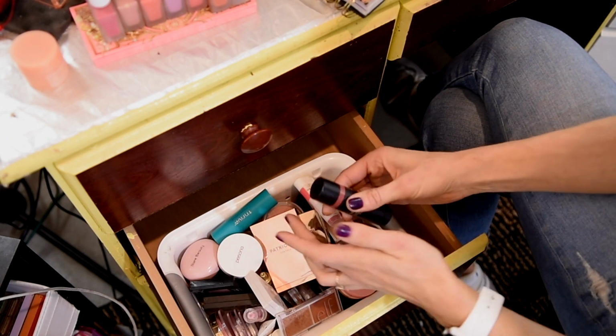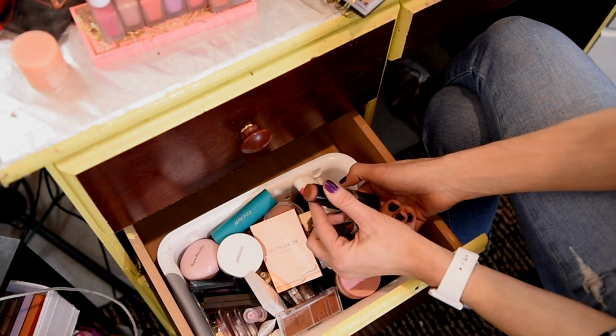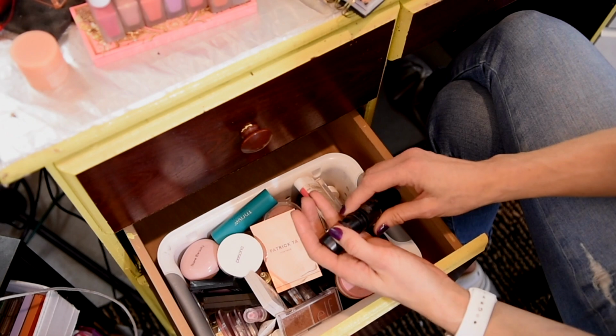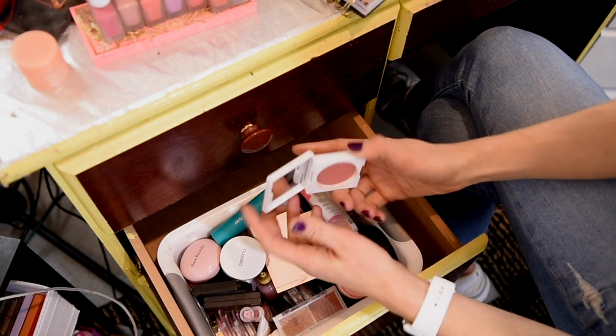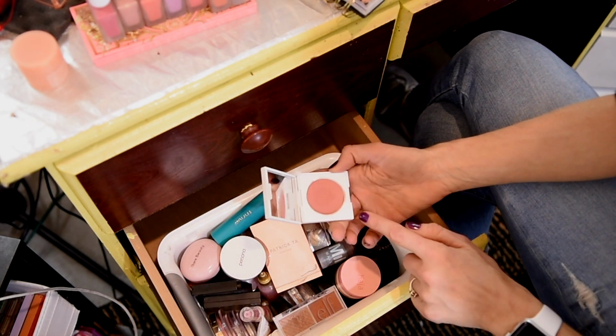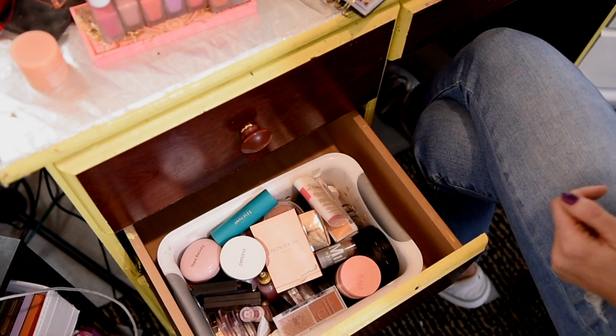Oh, I always open the wrong side. There it is. It's kind of like a brown rose color. Really pretty, especially for the fall. This one right here, the Honest Beauty blush. I think this is the one I have on my cheeks today. I love this. This is the shade Rose Pink. Really nice formula, really nice and long lasting for a cream blush.